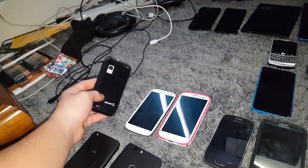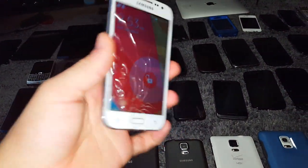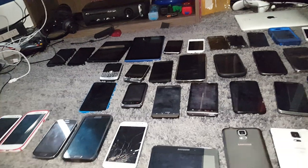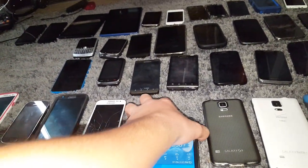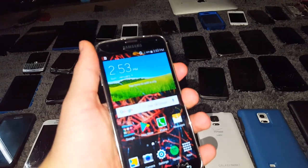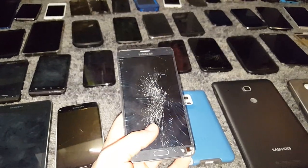Oh, this I got on trade, J. Carroll, Amazon. This is a Samsung Galaxy Prevail LTE. Works perfect, just cracked, on Boost Mobile. Samsung Galaxy, or I got that in a trade, J. Carroll. Samsung Galaxy Tab 4, works perfect, got in a trade, J. Carroll. Samsung Galaxy S5, got in a trade with someone, on Android 4.4.2. Samsung Galaxy Note 4, I got this in a trade, J. Carroll. Yeah, I realized what it's cracked.